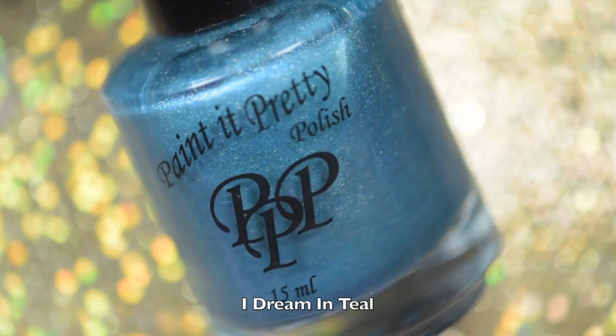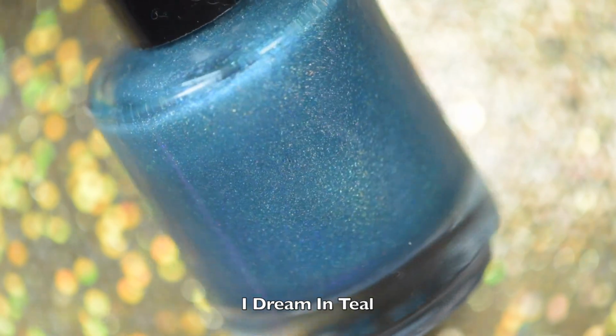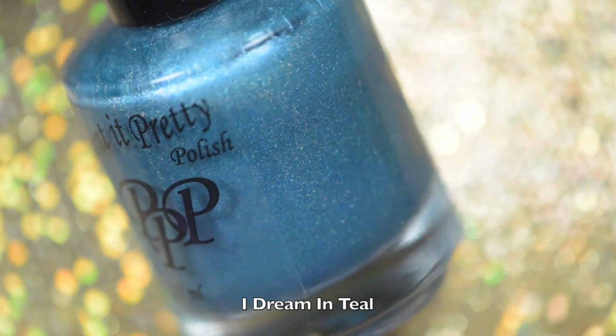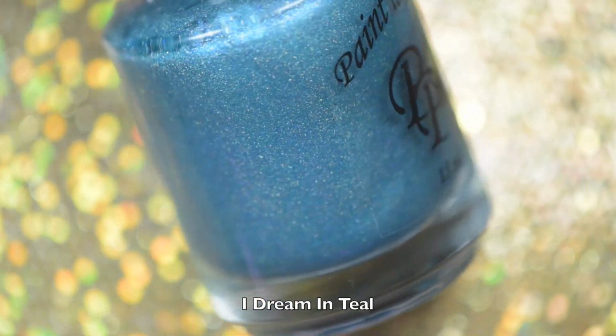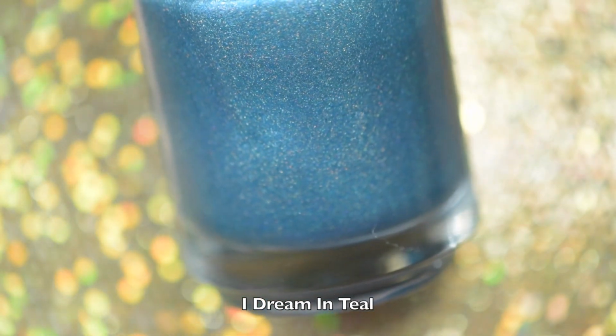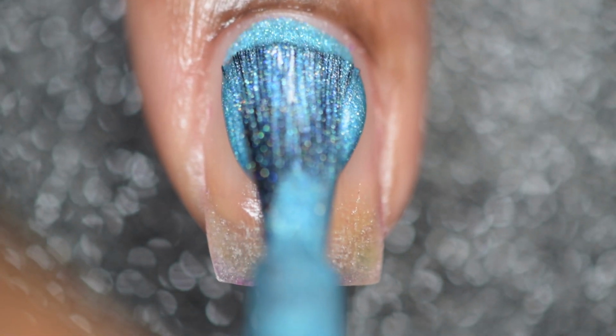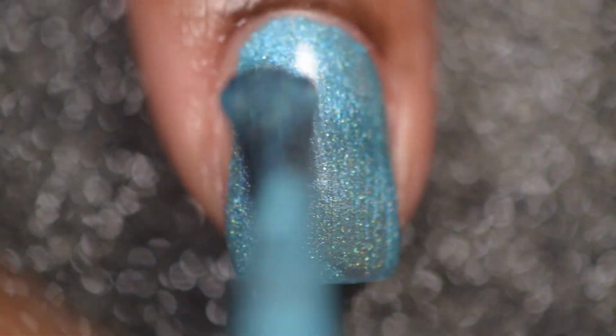This is called I Dream in Teal, which is obviously by the name a teal holo polish. I did find this one to be such a super delicate and pretty color. Again, like the rest of the polishes that I've shown you so far, the formula was smooth, had good coverage, and really good drying time in between coats. This one did build very nicely to full opacity, and my swatches show two thin coats.